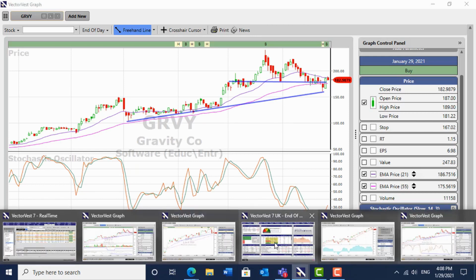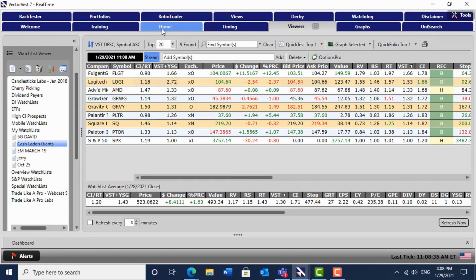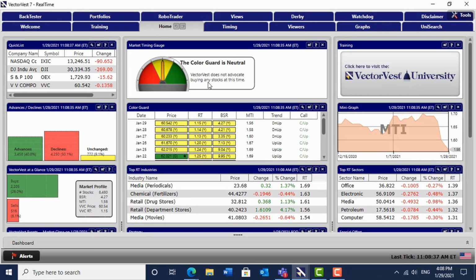At the moment, the front page of VectorVest says, do not buy stocks, and you get very, very lucky when you just simply follow that. I want to see this short-term measure of the trend turn back up and the little pointer in the green, and then it'll be time to look for stocks again. I'll be looking at the Midas Touch watch list, but those three stocks stood out.